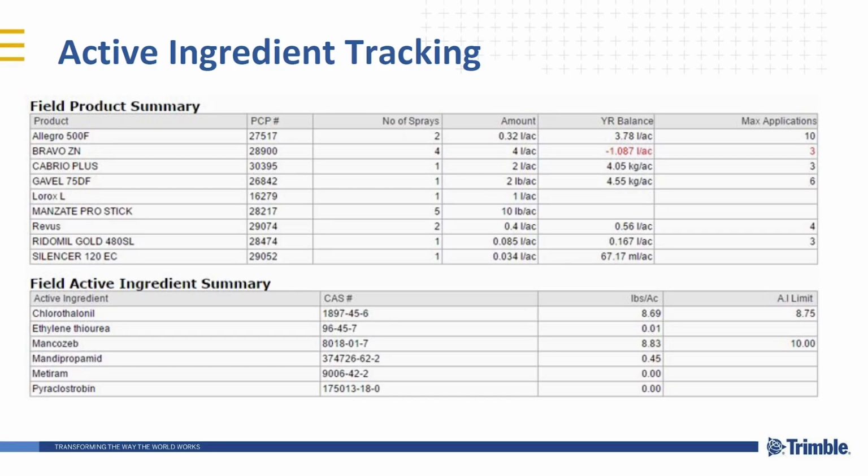On potatoes, this is a big deal. Our guys ship stuff all over the world. So knowing what products were applied and at what rates, and are they within the label limits, is key. Active ingredient tracking, on how many times the active ingredient was applied, not just the product, but the active ingredient inside of the pesticide, is a key piece of information. We tie a lot of that into the system today.